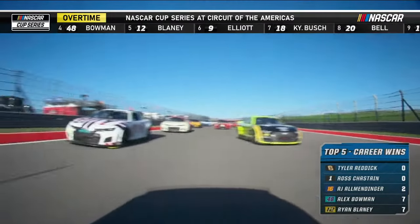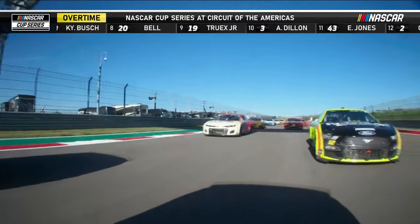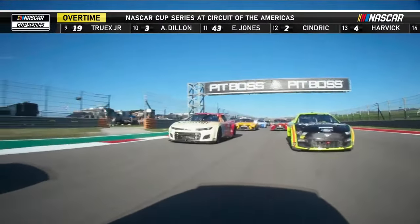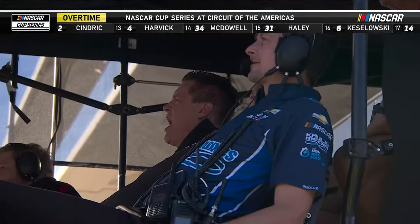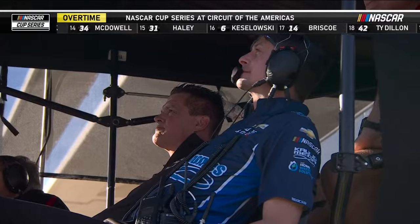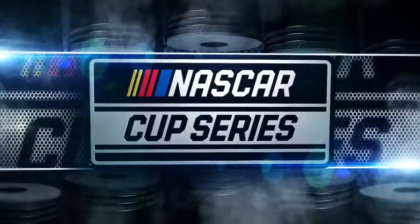Exactly. He's done a great job in the Xfinity Series. This was the perfect time for new organizations and new people, new car owners, to come into the series with a new car. It's as level a playing field as it's ever been because everybody's starting from scratch. Yeah. And now we've got two drivers on the front row, both looking for their first career win. This is going to get interesting.